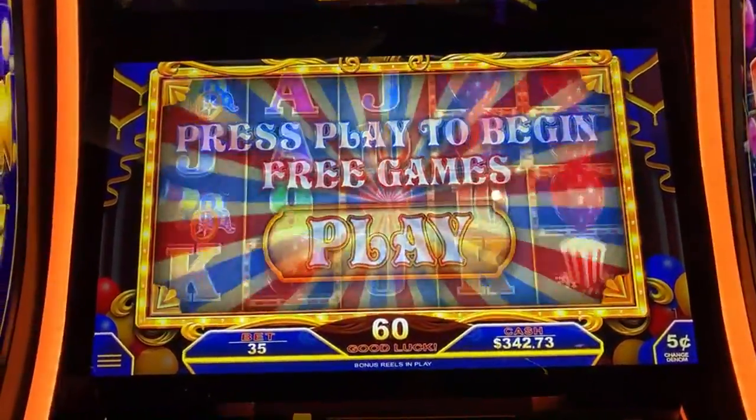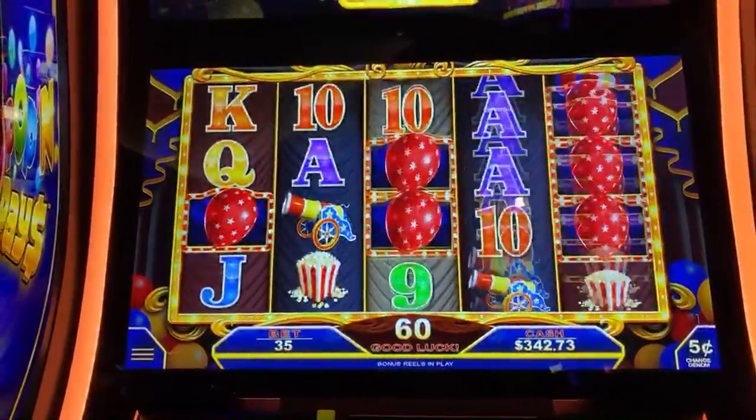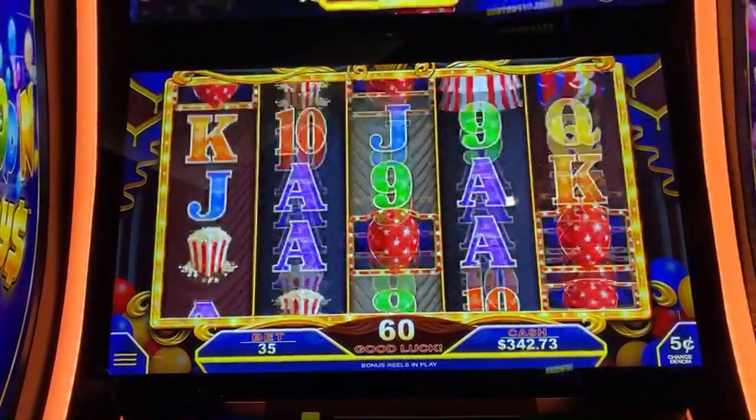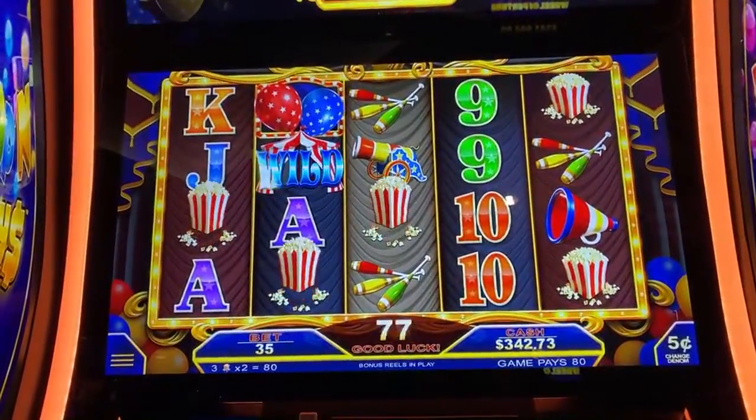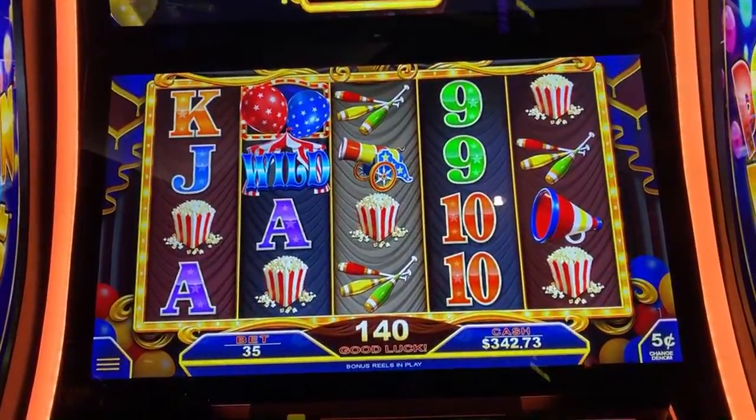That's not bad still. We got the bonus. Here we go. Let's get these balloons, guys. They grow. Look at them grow. Line it up. That was ridiculous. But hey, whatever. I'll take it. We wouldn't have hit that bonus had I kept it the same, just so you know.